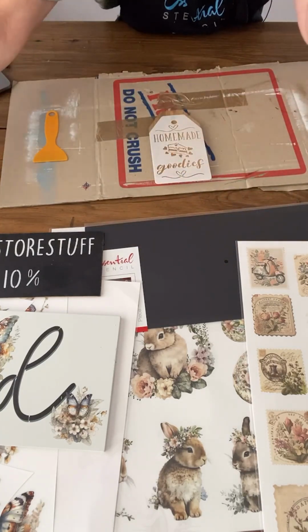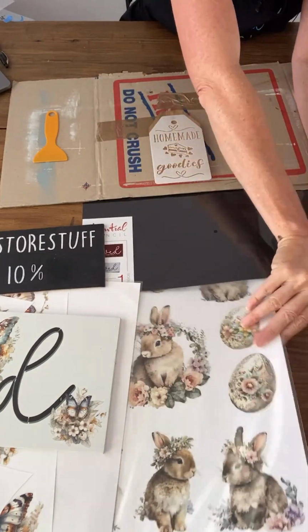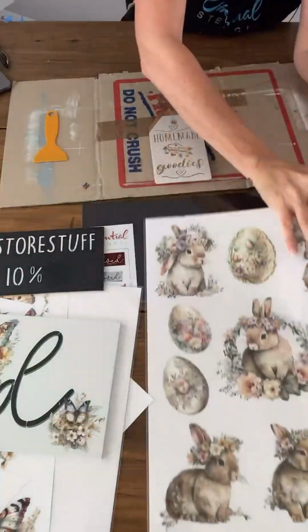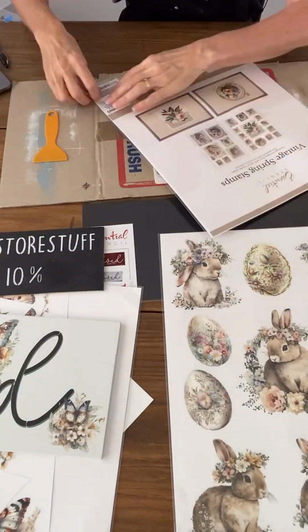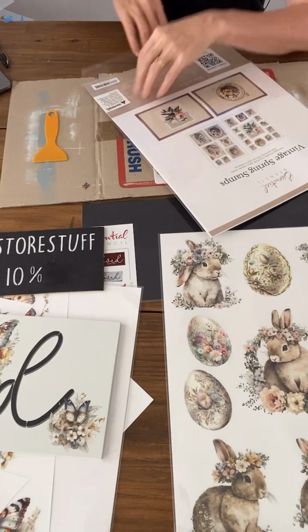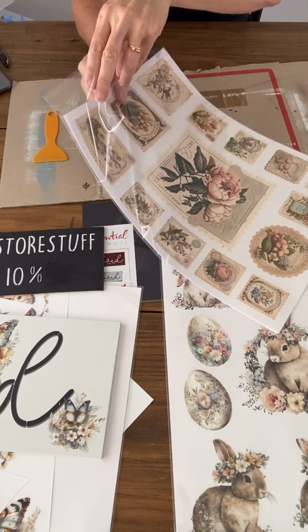So for this one, I was thinking of putting the stamp on first, and on the other side, let's have a go at using these gorgeous vintage floral bunnies. So let's do this side first, because this is the side I'm going to use the homemade. So this could be a tag for a gift on a homemade anything, really.